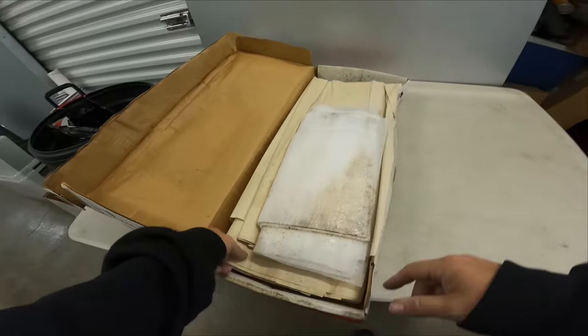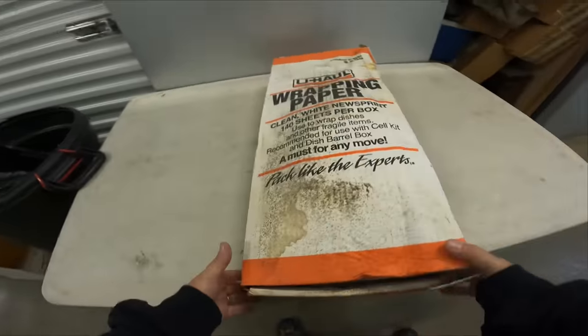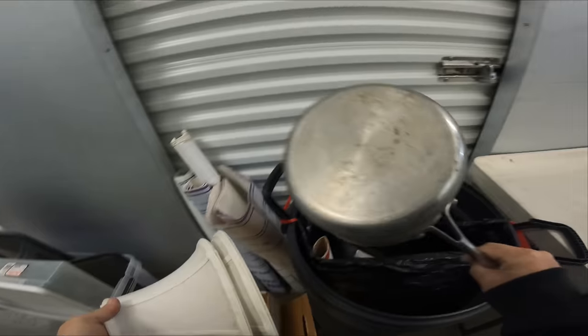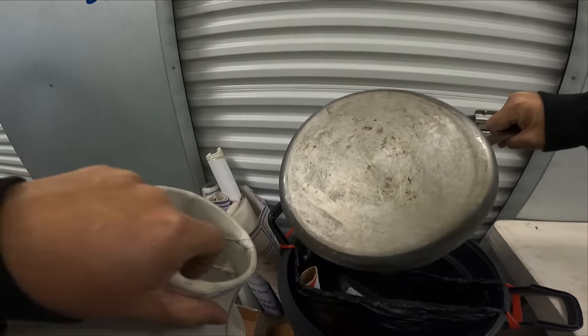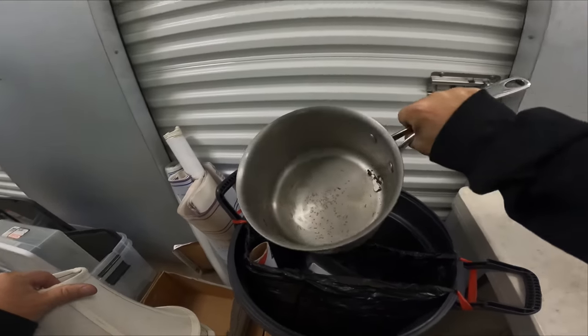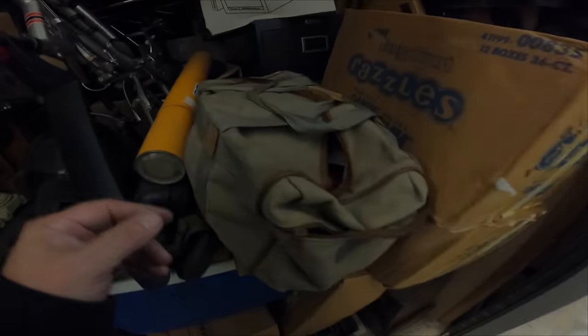Yikes, this is all mildewed. Got wet at some points. Packing paper, that's too bad. I could have used that, but maybe we can at least recycle it or something. Lampshades and a pot here. I'm having a hard time even seeing it. Oh, there, Kirkland. Okay, this is Costco. It's decent, it's kind of gross inside, but we'll bring it to the flea market. I want to get in there.